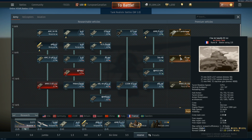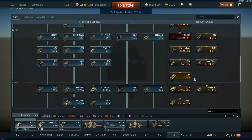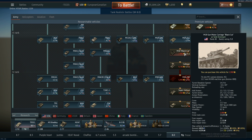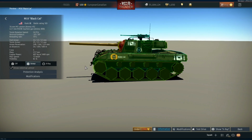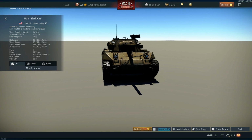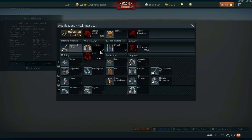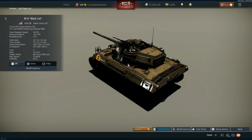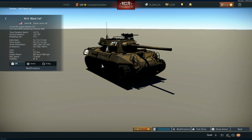The last one is the Black Cat. So of course the Hellcat, or the M18 as it's known. This is in, let's see, right here, 2,980 at rank 3, so a lot fairer pricing. Now when it comes to the GE price, this is just the same as the one which you see in the tech tree, apart from it doesn't have side skirts and it doesn't have a muzzle brake. Everything else is exactly the same when it comes to its ammunition, when it comes to its armor, so it will get hull broken, you know, you will be able to speed about like a crazy person, and you do get a pretty nice decal layout.